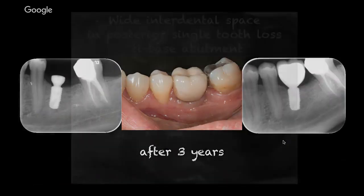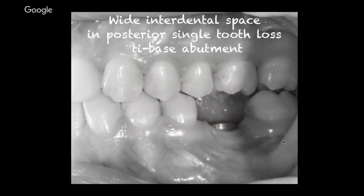But do we need to produce custom abutments from prefabricated abutments in such cases? It was a question that had bothered my mind for a long time. No. Now I know the answer. No, we don't need to produce custom abutments from prefabricated abutments in such cases, because we have another option called titanium base. Let's look.